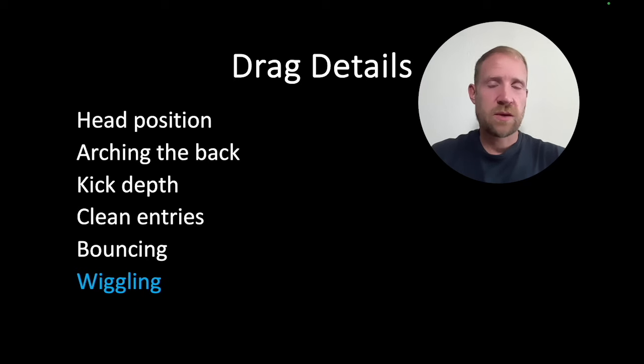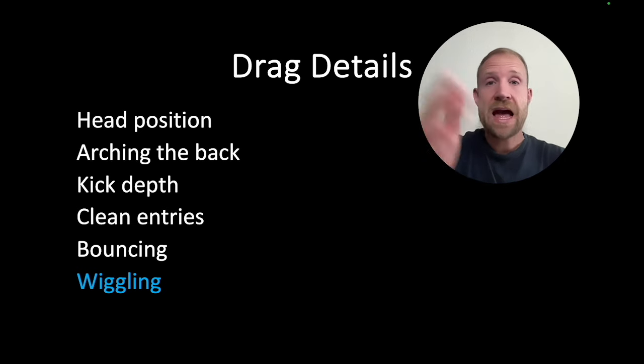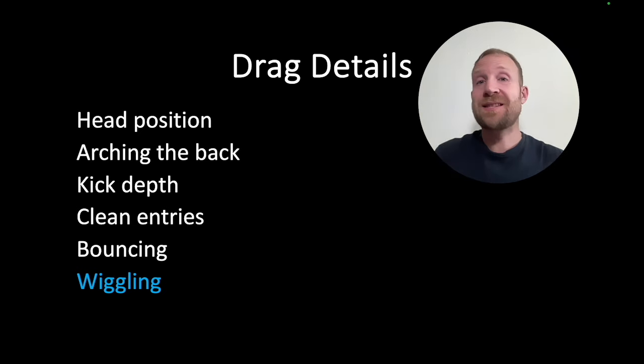The straighter swimmers can move through the water, the faster they're going to swim. The more side-to-side motion there is, the more wiggling they're going to have as they move through the water, the more resistance they're going to create, and the slower they're going to go.